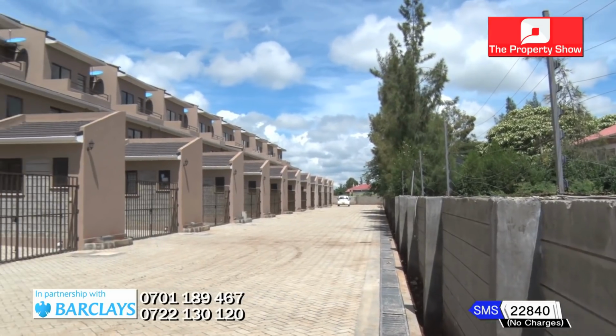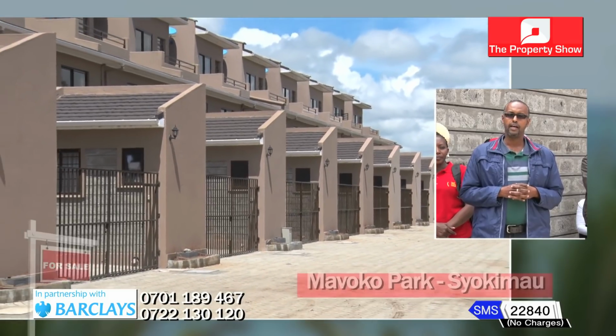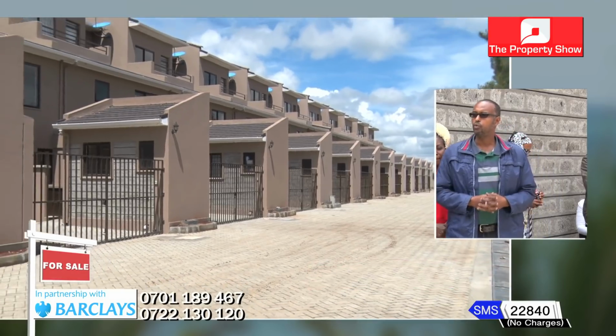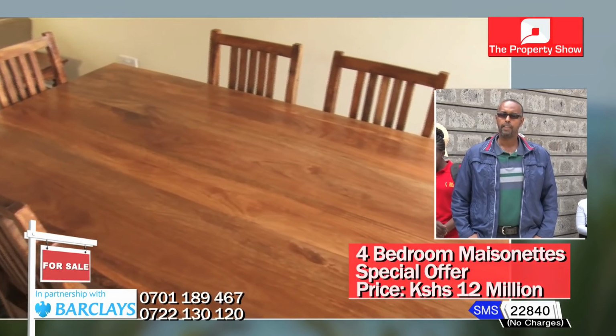Phase one is currently occupied and is fully sold out. We are currently selling phase two, which is almost 65% sold out. They consist of 4 and 5 bedroom houses. The 4 bedroom houses usually go for 12.5 million, while the 5 bedroom houses go for 14.5 million.